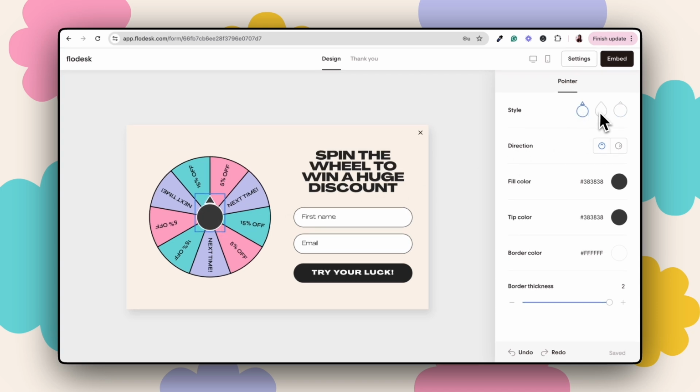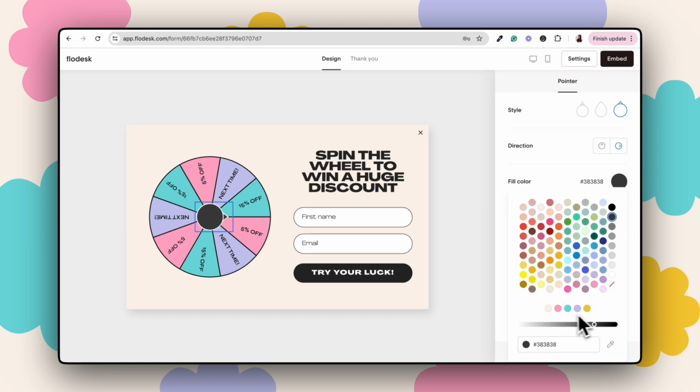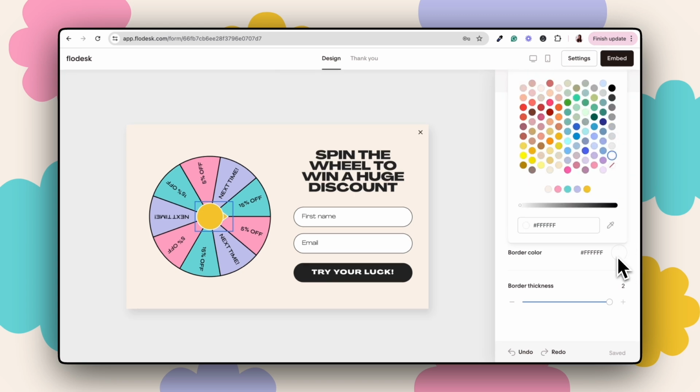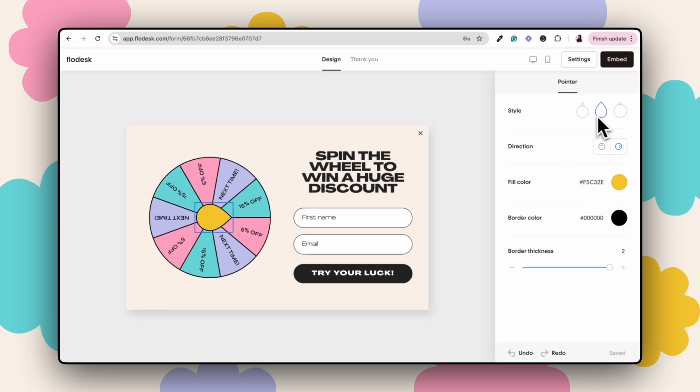Now to change the style of the pointer, you've got a few different options here. You've got this option, and this option. You can also change the direction of where you want the spinner to go. I like to have mine just like that. The fill color, let's change that to yellow. And the tip color to yellow. The border color to black. Let's see how that looks. Perfect. Very good. All right. So now we're using all of my brand colors there. The border thickness we'll leave as 2. I might go that style actually. Perfect. Okay. So that is the actual design of it.